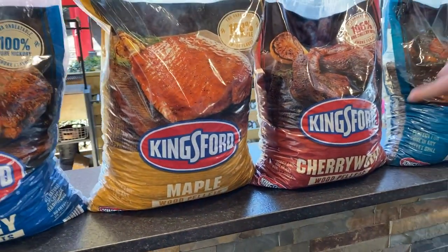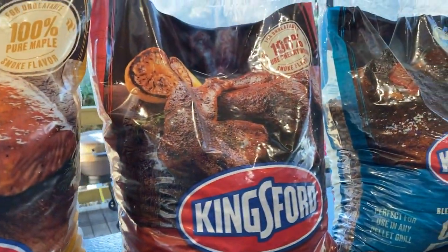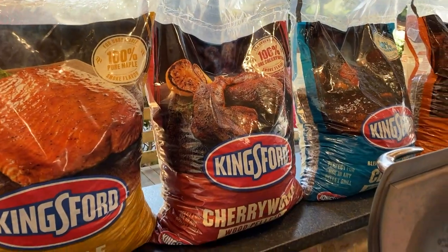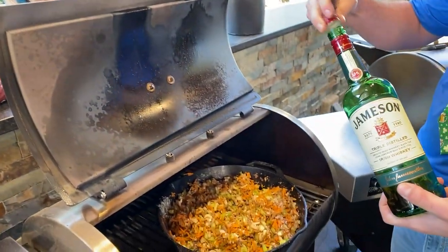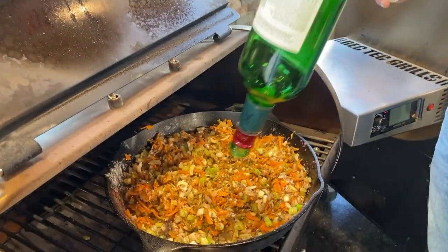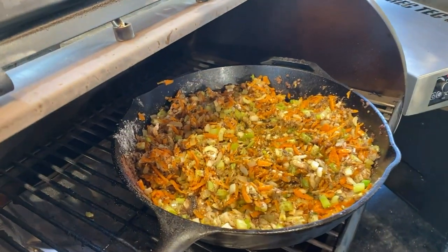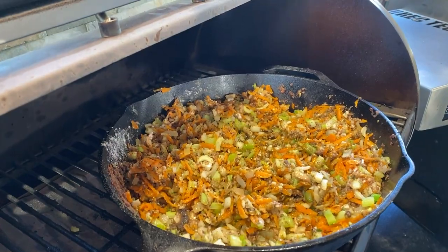And here's a cheat here. Get in there, Sherp. Kingsford Cherrywood pellets, doing a nice roast chicken. Don't forget the grilled lemon, okay? Citrus is a way to really up the flavor game. Jameson's. This bottle is almost empty because I think Jody got a hold of it. Irish whiskey, okay? Normally you would use red wine. Not today. Why? Because this is the most epic shepherd's pie ever.